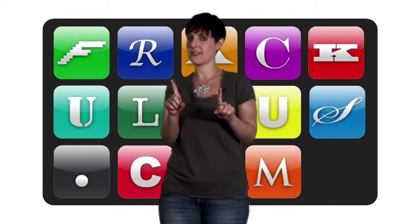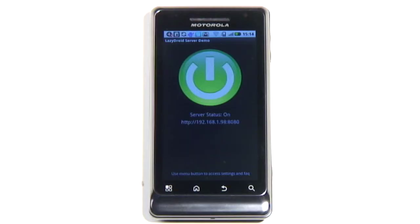If I had an Android phone, that wouldn't be a problem though, thanks to LazyDroid, which allows you to control your phone and send messages from your computer desktop. It's very simple to operate. Download the free app from the market and then just enter the IP address provided by the app into a Chrome, Firefox or IE browser.